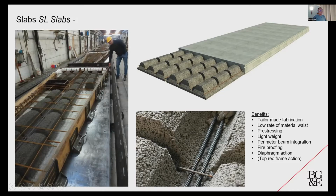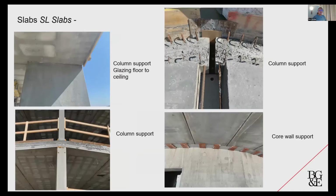So for example, in this case here, this clay gives the fire protection up to about 2 hours. It can also be done up to 4 hours. The beauty about these slabs is that they also work for diaphragm. I'll show that in a few slides.